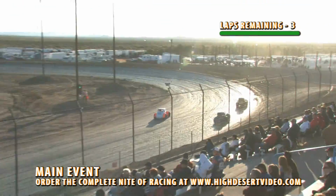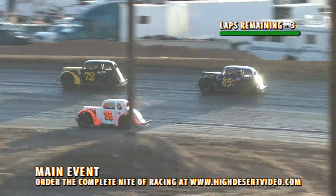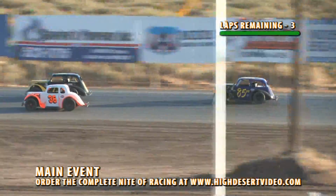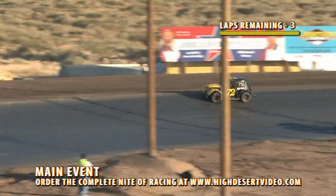The 34 Keith Smith with less than 3 to go in a good battle with Kurt Barnett, as that'll be the fight for 4th. The battle for the race lead, though, is on. The 72 of Robert Shepard side by side now with the 36 of Zach Powell. Powell down to the inside line. The 72 up to the high side, but the caution is waving.